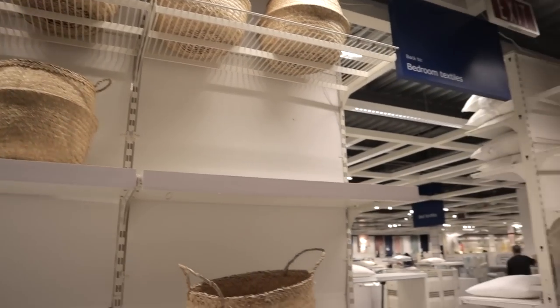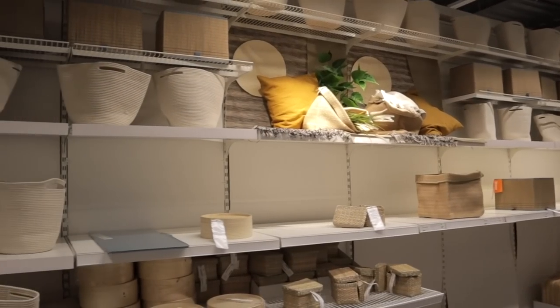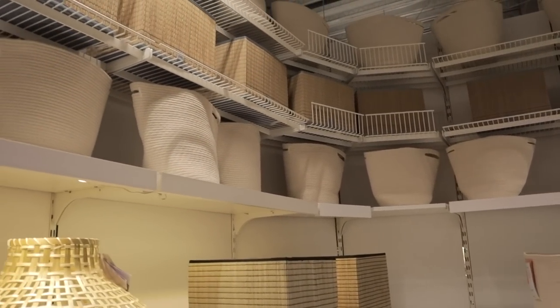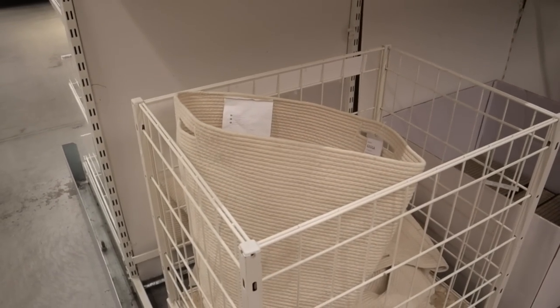I love their baskets here. And they have a lot of different options. They're just really nice planter options. If you want to put a nursery pot in there, not spend a lot of money on a planter. They have some absolutely huge ones here.